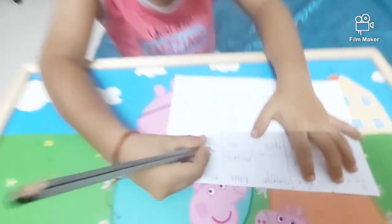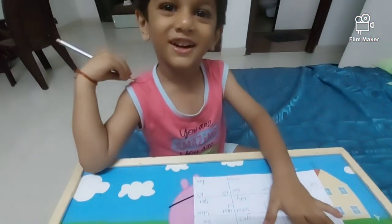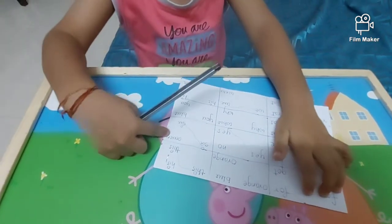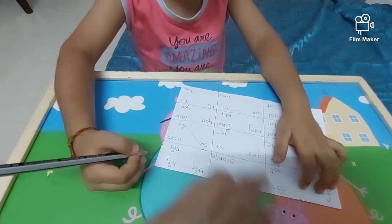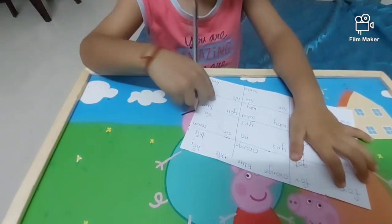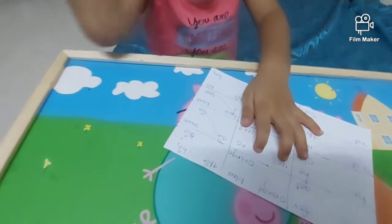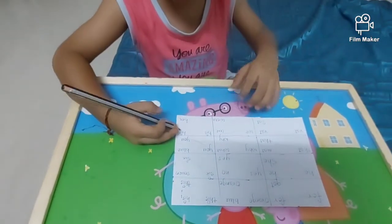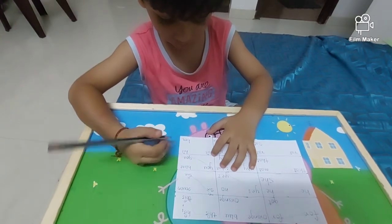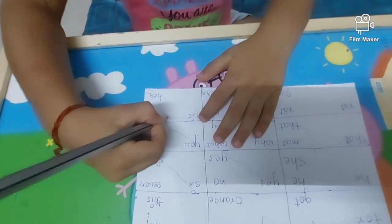Next is this. This is six. Okay, next. Six floor. Yeah, six floor. Next. Come on, this one. What is this? Do it. This word. Do it. This word is you. Find the matching of this one. Whatever, do it. Okay, done.